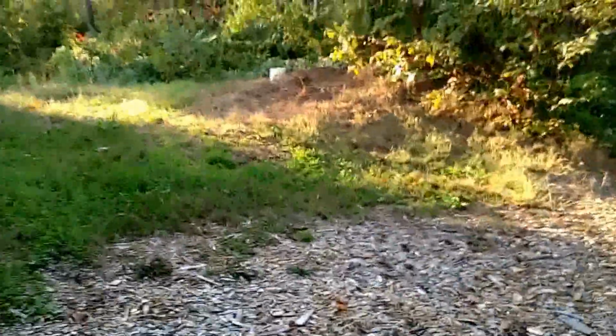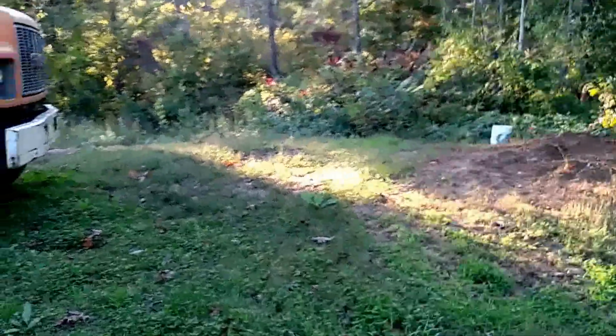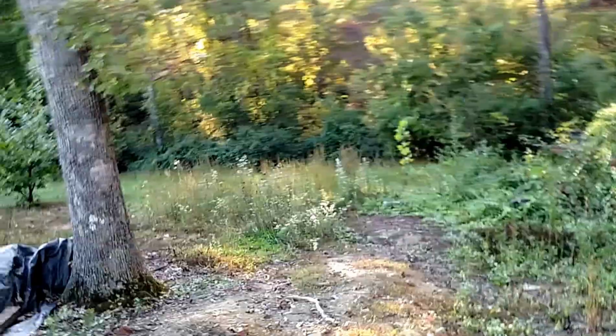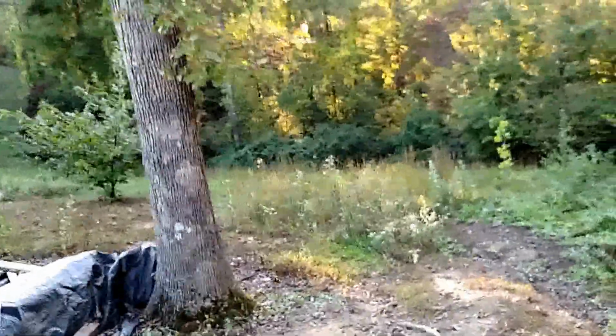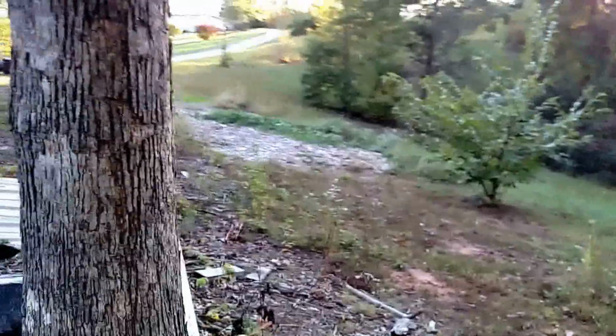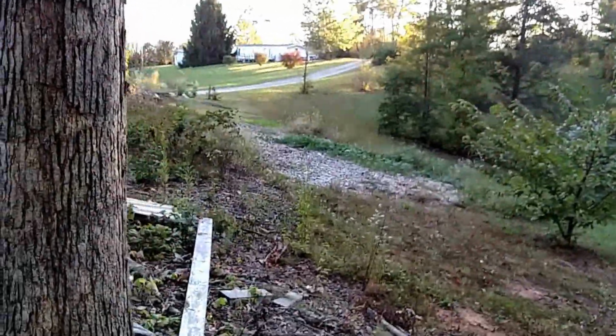Over here I'll show you my watermelon patch. This year we had a garden down here. We decided just to put chips on it for kind of unhandy, and the bears eat everything down here last year, so we decided just to not even fool with it this year. We put about 6 inches of wood chips on it. You can see it out there.